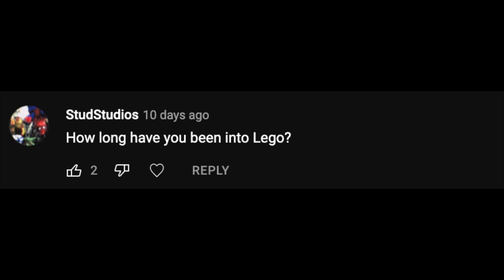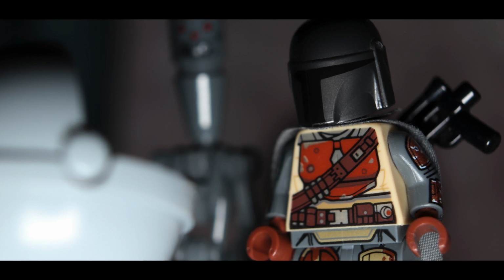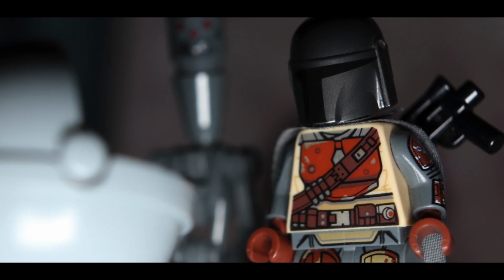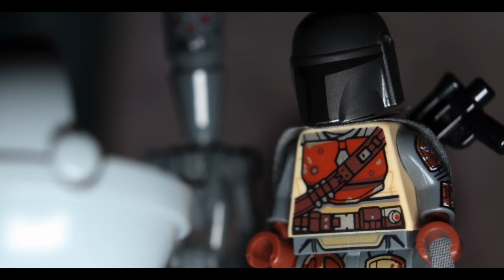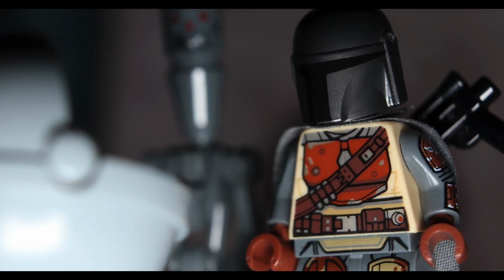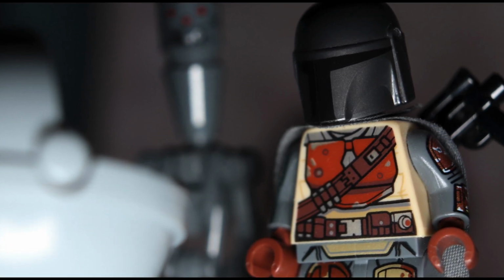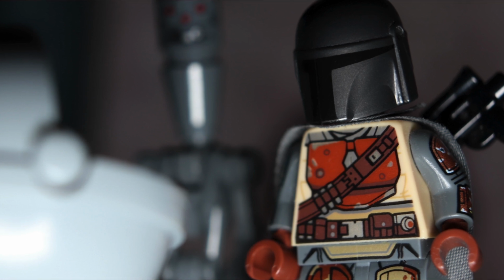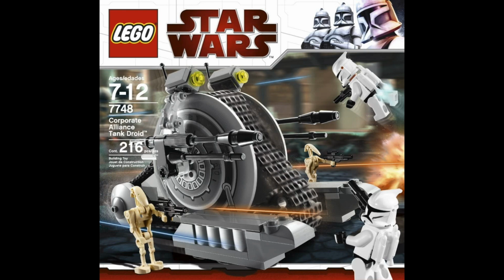Stud Studio says, how long have you been into Lego? Well, since 2009, I guess, when I was in the States. A guy called Richard got a Lego Clone Trooper figure, and I'm like, what the hell is that? I've never seen Star Wars. And he's like, yo, you should watch Star Wars. So I bought the Star Wars Episode 4 DVD and the Clone Wars, and I fell in love. My first set was the Lego Star Wars, what was it, the snail-looking tank, the Corporate Alliance tank droid. From the Clone Wars, that was my first set.